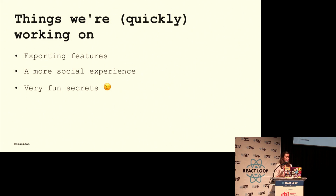There's a few features that I'm really excited about that we're working on now, and again, we're a small team, so they're quickly being worked on, but also as fast as 8 people can work on them. We're hoping more features come out at a pretty regular cadence, and we're doing that alongside all of these other improvements, and it's been really fun to work on.